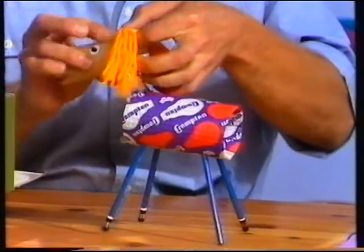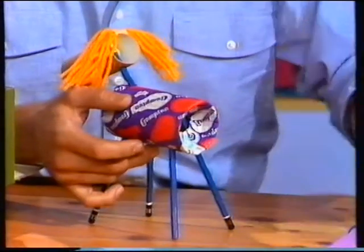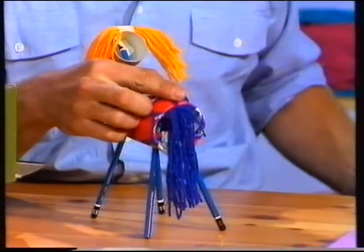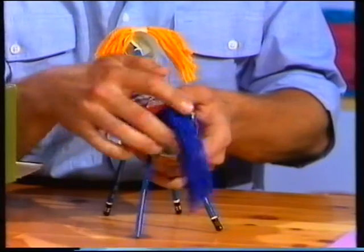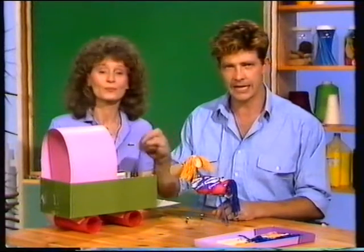Hold still. There. Now, what about some more wool for a tail? What about this coloured wool? Blue. There. More tape. And the tail can go on there like that. Swish, swish, swish. Well, this horse is going to go in here.